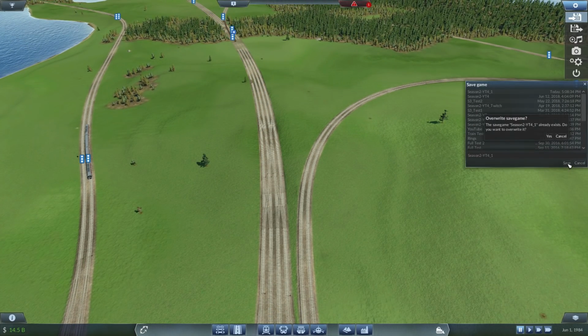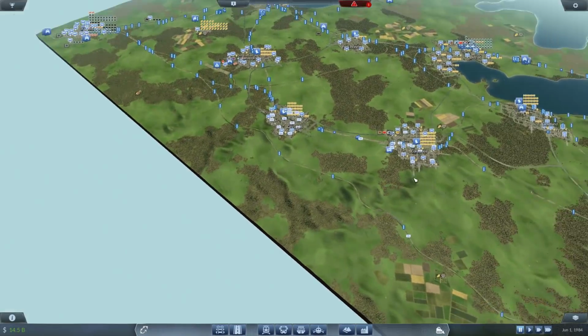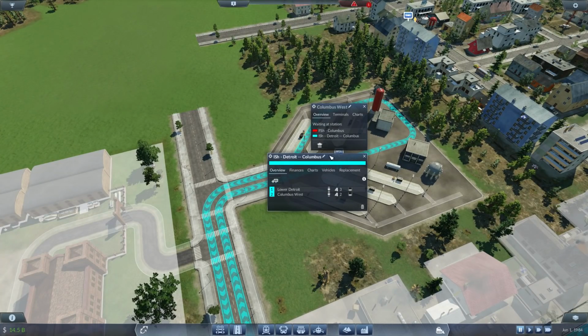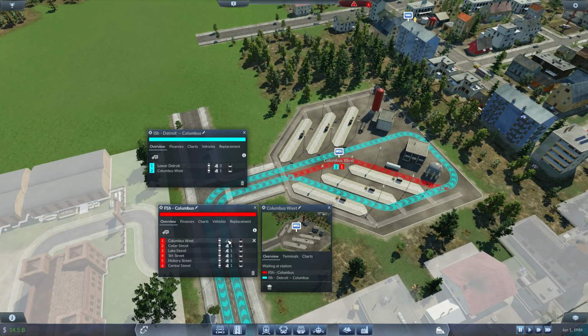I'm going to save that. We're going to go back to Columbus, and we're going to do a little bit of work there too. Over here, I swapped this out in the last episode, so we're going to make sure that we get this correct. We're going to have that to be not in Detroit. We're going to have that to be Terminal 1 here, and we're going to have this to be right on the opposite side, which is going to be Terminal 2.